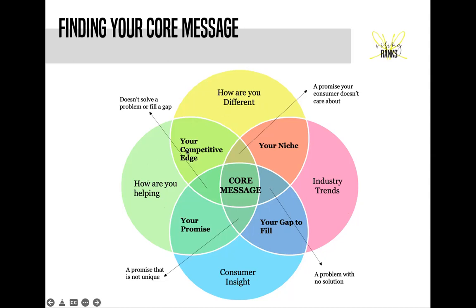So it's just trying to show you how this all works together. If you know how you're different and how you're helping consumers, but you're not aware of industry trends, then again, you might not be solving a problem that's in the industry. You can see how this all works together, how you're helping, how you're different, and industry trends, but you don't have a consumer insight. That means you probably have a promise, or could have a promise, that your consumer doesn't care about.